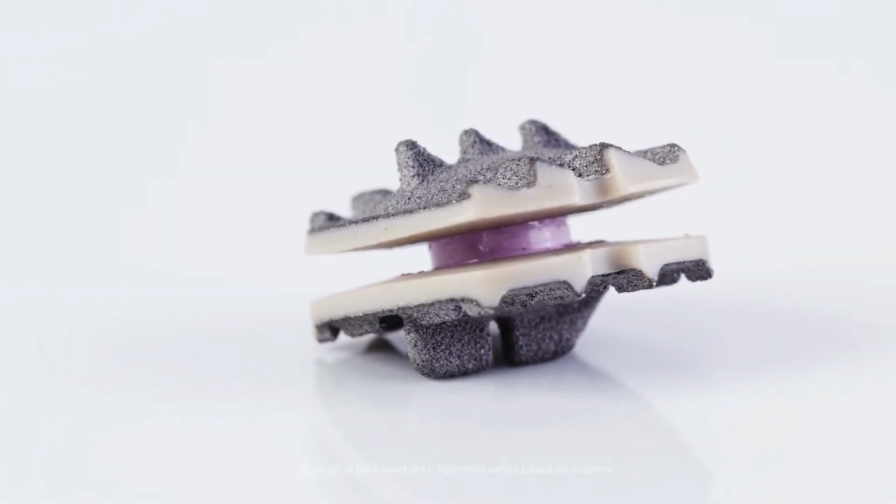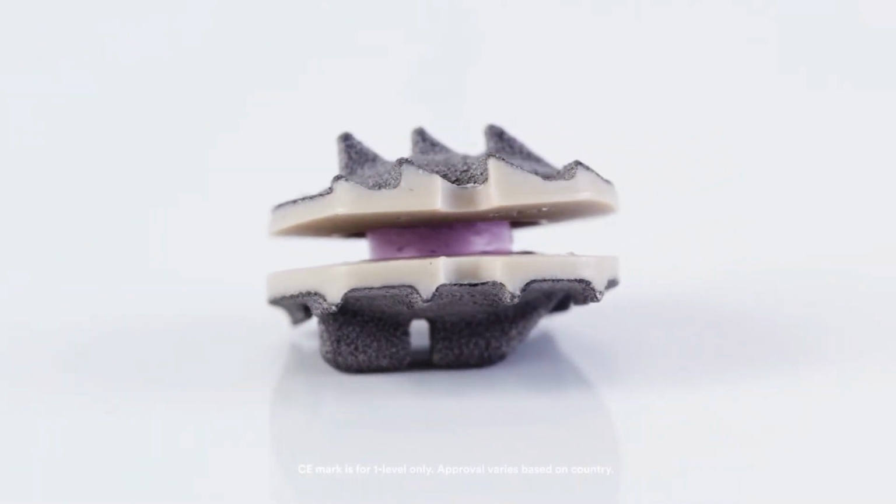What I'm most excited about the Simplify disc and why it's now my disc of choice is that it has several advantages over all the previous discs. There have been 9 discs that have been approved by the FDA. The Simplify has been the 9th one, approved for both 1 and 2 levels. But what we learned from all the other previous discs were a lot of great information.